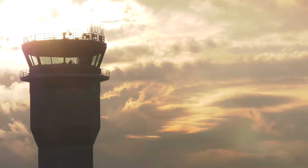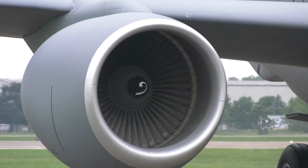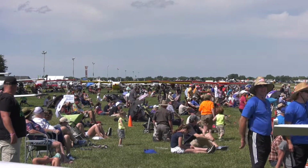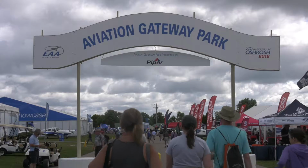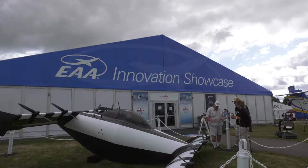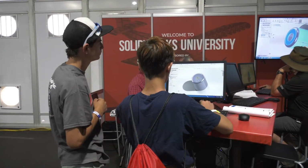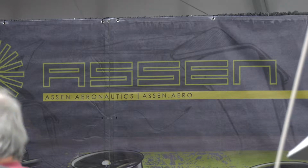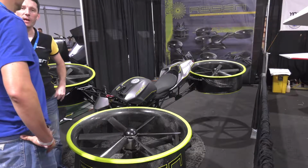As the sun sets halfway through AirVenture 2018, the future is bright for aviation enthusiasts everywhere. Nowhere is that more apparent than in Aviation Gateway Park at the Innovation Showcase. Inside the large tent, the next developments in aviation technology are only an arm's length away. In the center of the commotion is Ascen Aeronautics, a company that is changing the definition of aircraft.